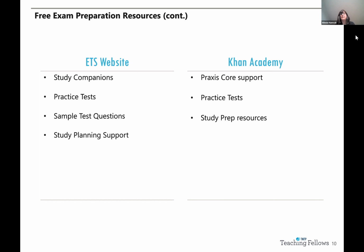And as Dr. Ryan mentioned, Khan Academy is really helpful as well. Diagnostic exams are also available on Khan Academy for the core. I believe you can take a diagnostic for each portion of the core: the reading, the writing, and the math.